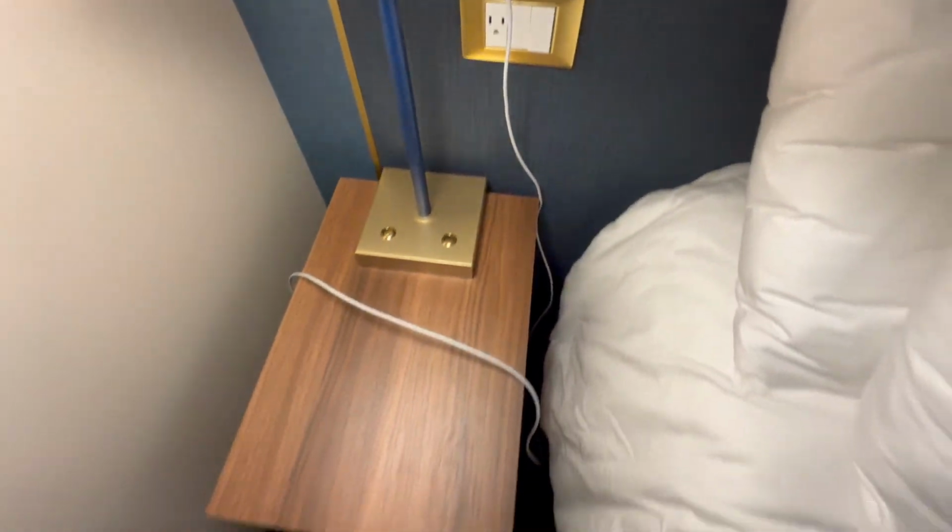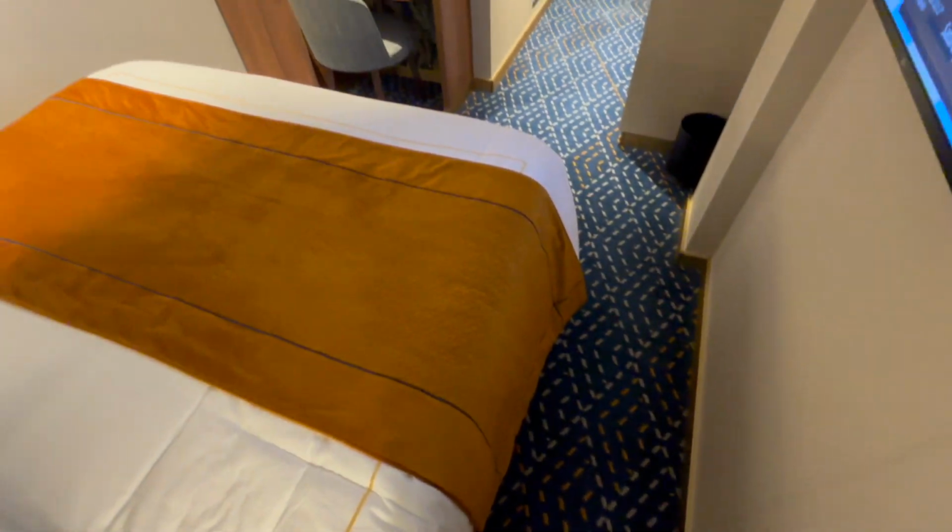Now, important to see how much space there is either side of the bed. It's not a problem for me or Matthew actually, but there's not a great deal of space here. You won't be swinging any cats around, that's for sure.